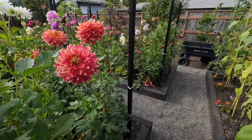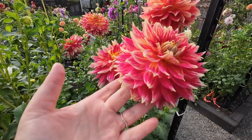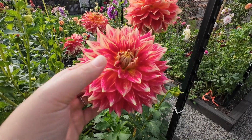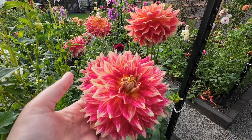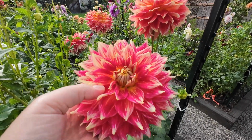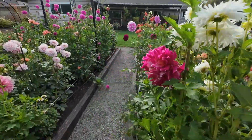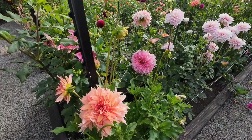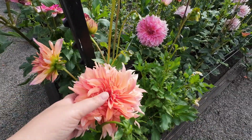This is Hometown Hero. Again, that double-edged, or that two-tone color. Not my favorite with the red and the yellow, but I really love this. Like, that's very intricate. Isn't that amazing? Just look at that. God's creations, right? So beautiful. We have, I think this is Barn Bounty. Yeah, I'm pretty sure this is Barn Bounty.